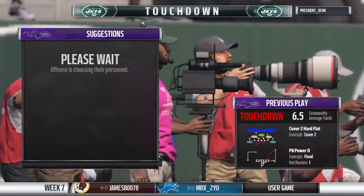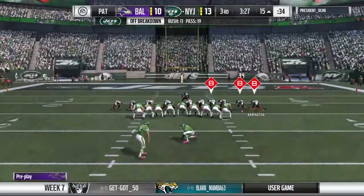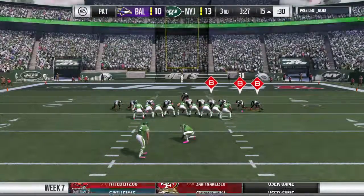Touchdown, Jets. Their big tight end, his 5th touchdown now on the year. And the Jets have once again taken the lead.